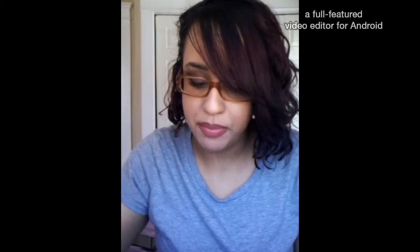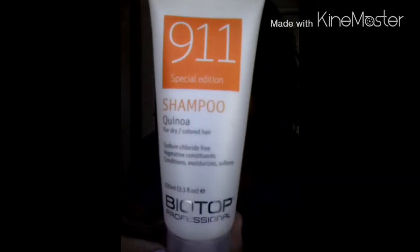So I have everything in a little pouch. All the products that I like to use, I like to keep them in a small pouch because they're so simple to pick up. So I have been using the Kiwa 911 Special Edition Shampoo for Dry Colored Hair. This is sodium chloride free, vegetative constituents, conditions, moisturizes, and softens. Biotop Professional. It's by Biotop Professional. It looks like this. And these products are completely amazing. Now, I know I've mentioned them in my favorites before, and I'm still using them. And I'm almost out of them. Look at how little I have in them.